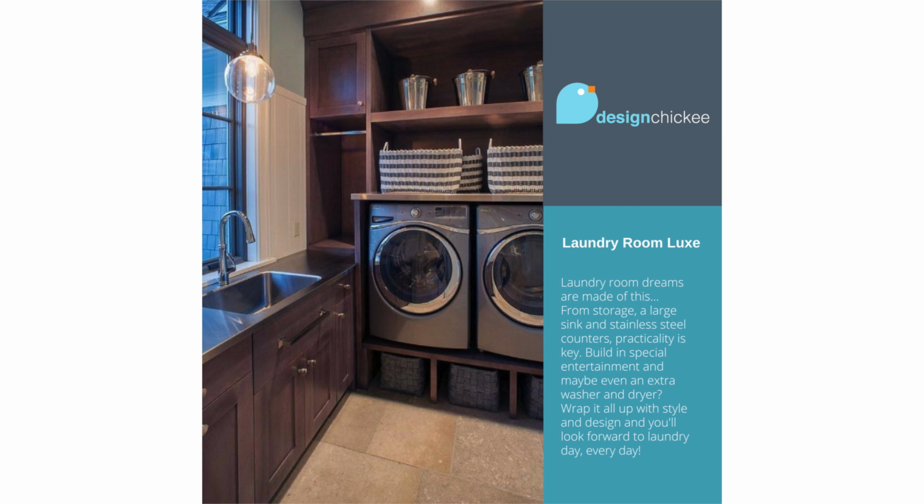So here's your takeaway. Laundry room dreams are made of this. From storage to a large sink to stainless steel counters, practicality is key. Build in entertainment and maybe even an extra washer and dryer. Wrap it all up with style and design, and you'll look forward to laundry day too.